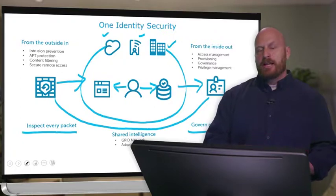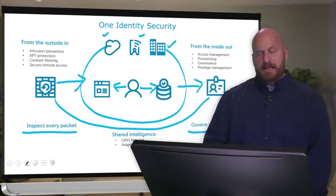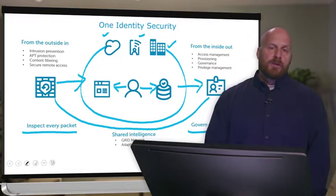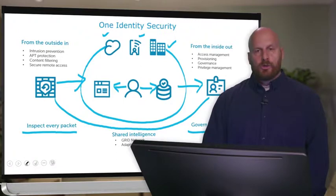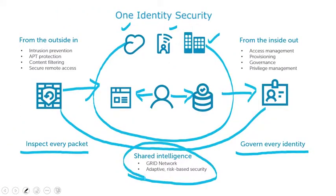That information then can be consumed by identity and access management solutions to do adaptive and risk-based security. So you take into account the time of day, the role of the person, the device they're using, the location they're coming from, the health of the device, the type of request, whether it's something they would normally do or something they wouldn't normally do. All those things combine to allow you to ramp up or pull back the security requirements depending on the needs. So that's why the two pieces together are better than the two separately.